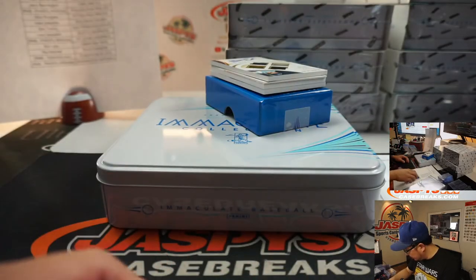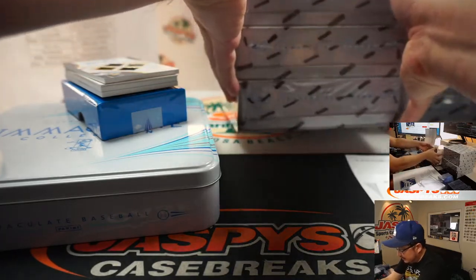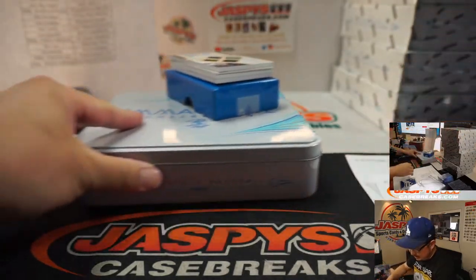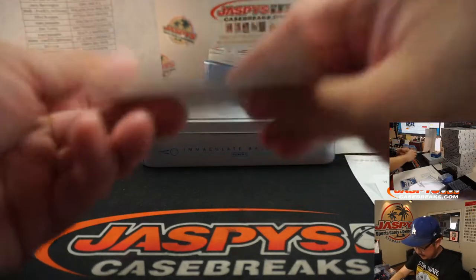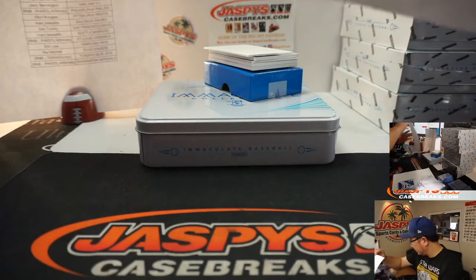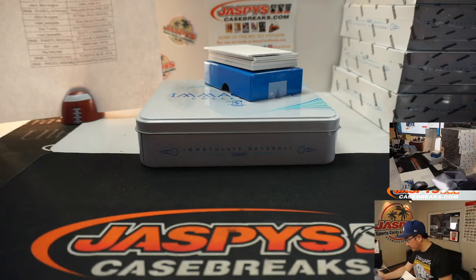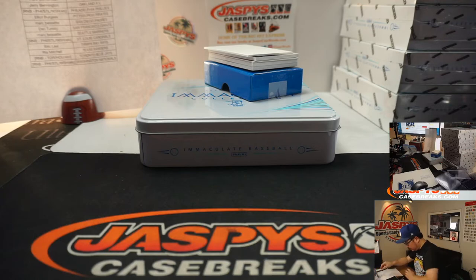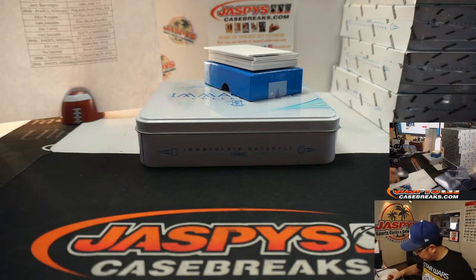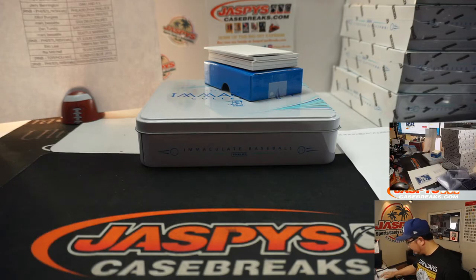We need some extra space here. We're going to put that there. We're going to slide these boxes on top of each other right there. Let's use this blank card to cover up that right there. Roll with it like this. All right, we'll figure it out.